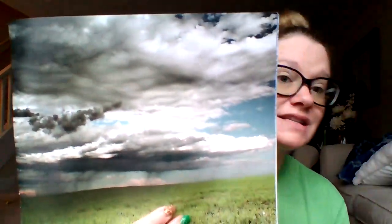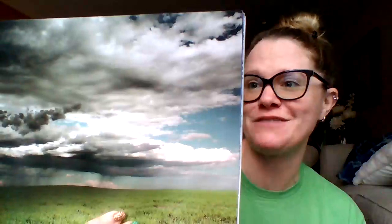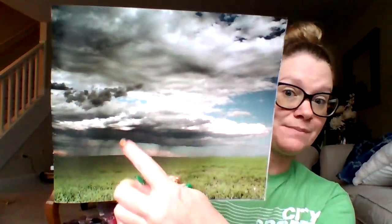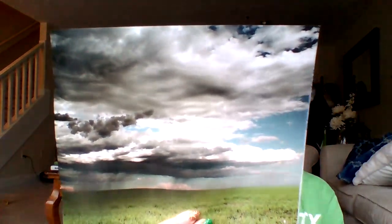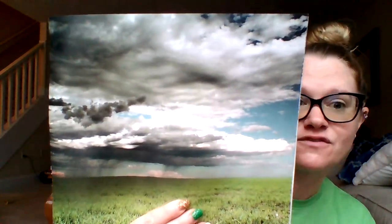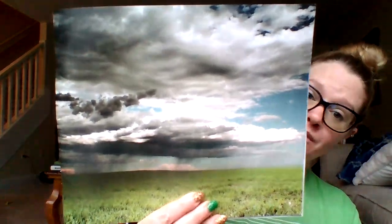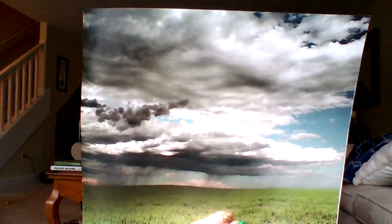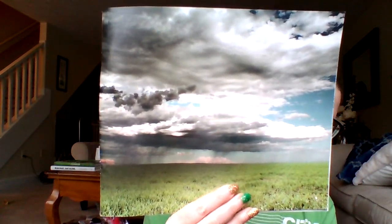Clouds drop precipitation. Can you say that word? Precipitation. Good try. Precipitation. So clouds drop precipitation on land. Snow falls when air is 32 degrees or lower, which is freezing. When it's freezing, like the freezing line. Rain falls when it's warmer. So if this is rain coming from these clouds, that means that it must not be freezing outside.